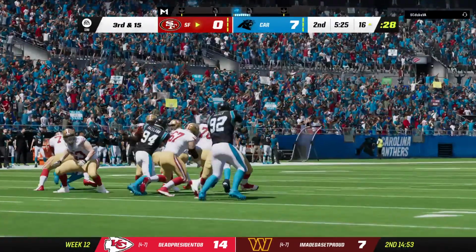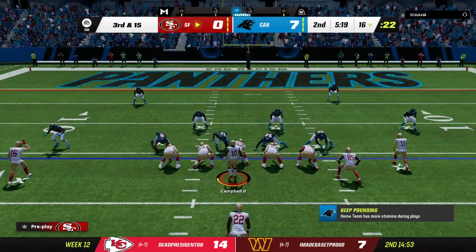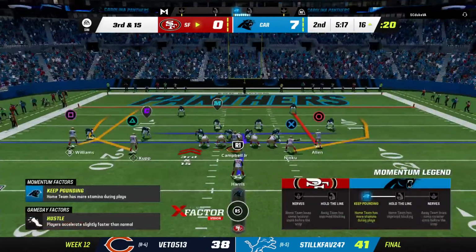A huge part of that, this pass rush. They know how to get after people. Offensively, good luck finding some answers right now.